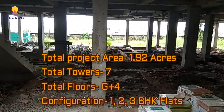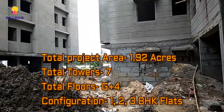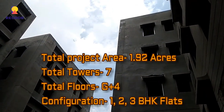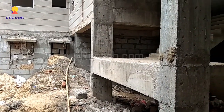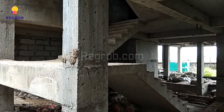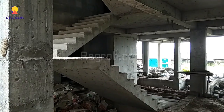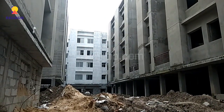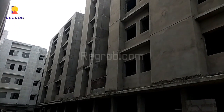This project is spread across 1.92 acres of land and carries 7 towers with G plus 4 floors, and it offers 1, 2 and 3 BHK homes for the residents. The construction work is going on in full swing. This project will be ready for possession in the year 2021.